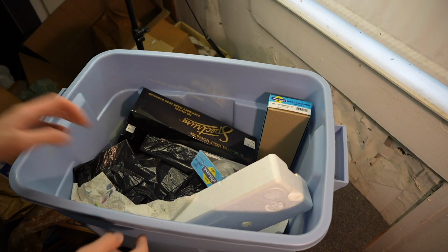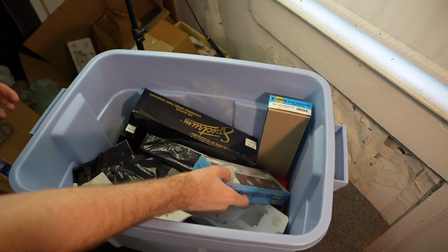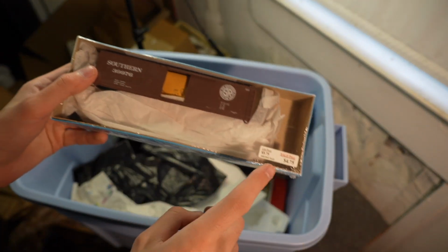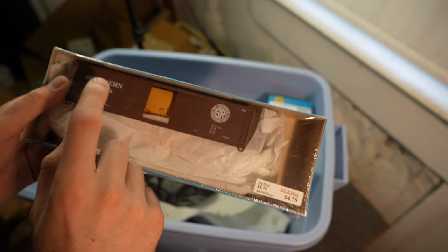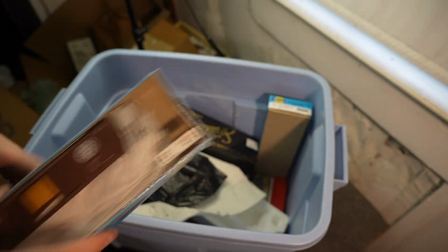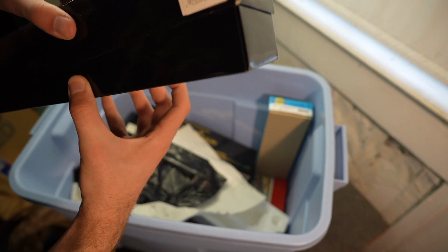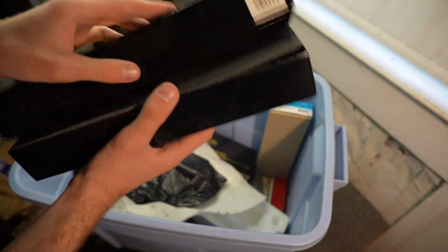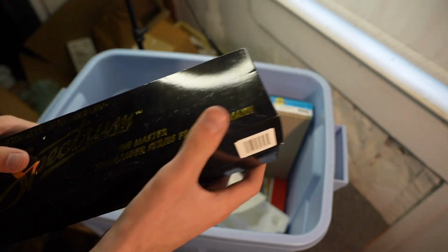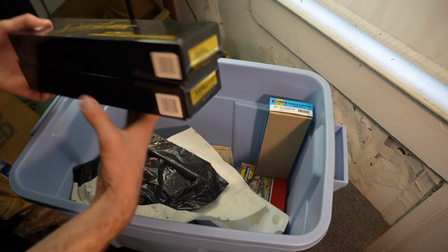Alright, next box. Hopefully some more surprises in here. A couple empty boxes up here. I'll just toss those to the side. This is cool. First of all, I'm pretty sure that's the tag they use at the Railroad Museum store here at the Tennessee Central Railroad Museum. But that's a great Southern 50-foot boxcar right there. Little Bachmann Spectrum action here. Let's see what's going on. And it is a Union Pacific coach. And I wouldn't be surprised if that is what's in the rest of these Spectrum boxes. Let's see here. Yep, 2 more of those UP coaches in there.